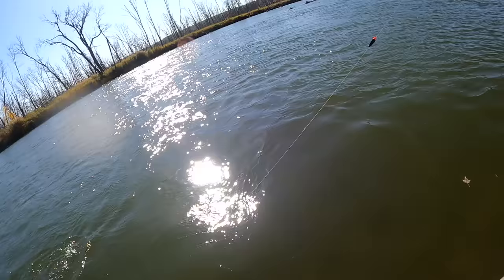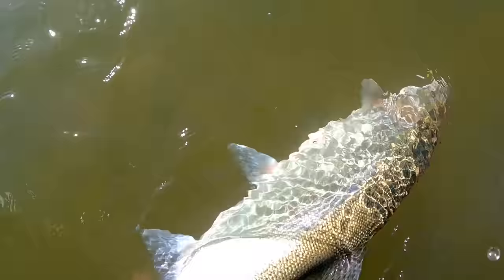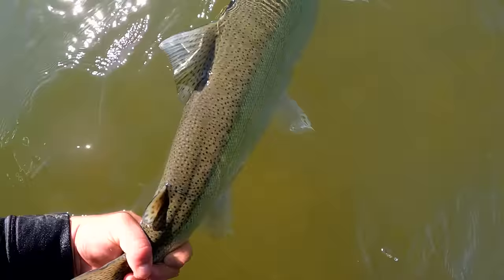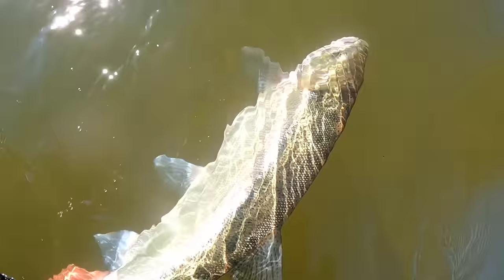Wow, is that thing gorgeous, man. That thing is just absolutely gorgeous. Look how chrome that fish is. Just fresh right in out of the lake. What a beautiful fish. You can see he's a nice wild fish too. So that's good to just keep this fish in the water. We're gonna give you guys a quick look and then we're gonna get him right back here.